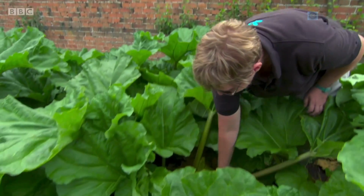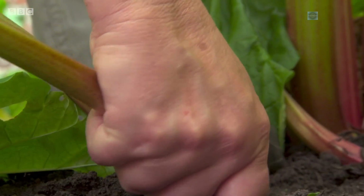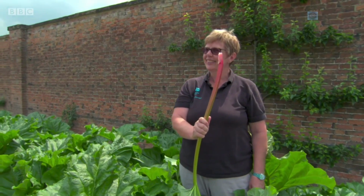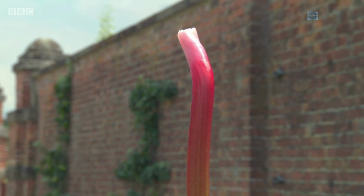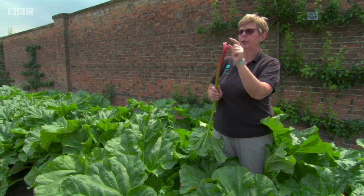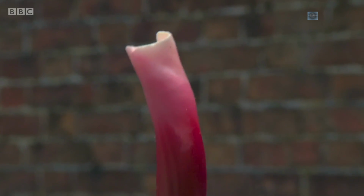Get as low down as you can on the stem, give it a little twist, pull, and that's your perfect pick. You can see a small amount of the crown has come away with it. You want to see that little bit of whiteness at the bottom of your stem.